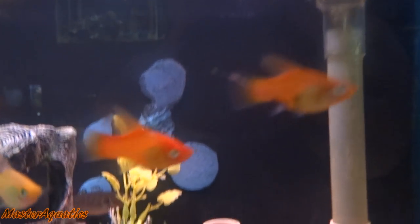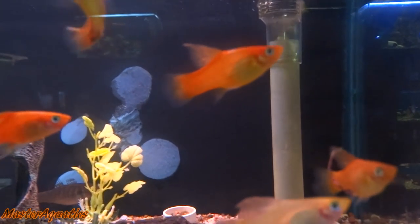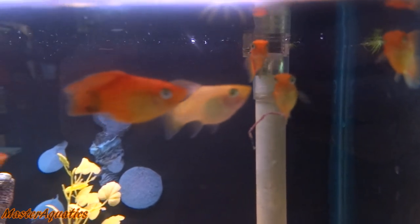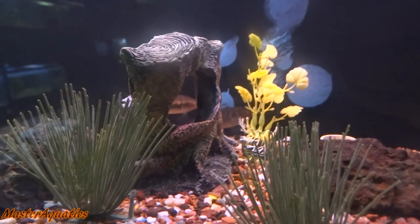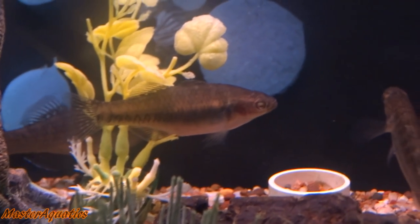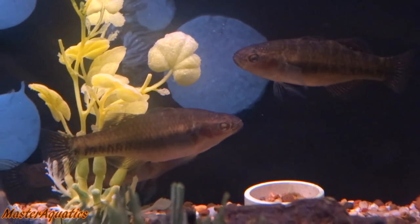Wow, okay, so these guys are beautiful. I really like their color and their fins. But what are those fish back there though? What are those? Those fish look cool too.